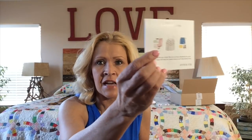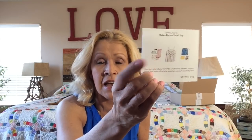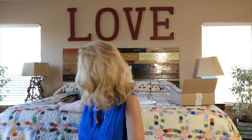I will show you too that the Daniel Rain top is paired with a pair of pants that I previously purchased from Stitch Fix. So that's kind of cool. Now let's look at the prices and see if I can afford the things I like. I'm going to go straight to that.